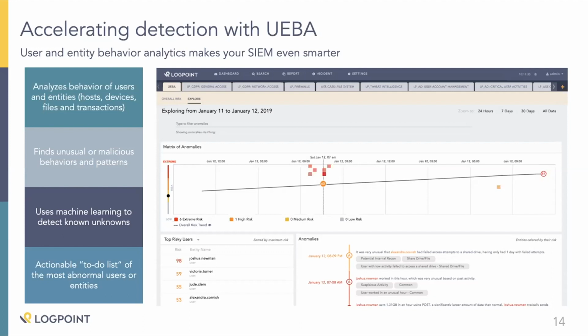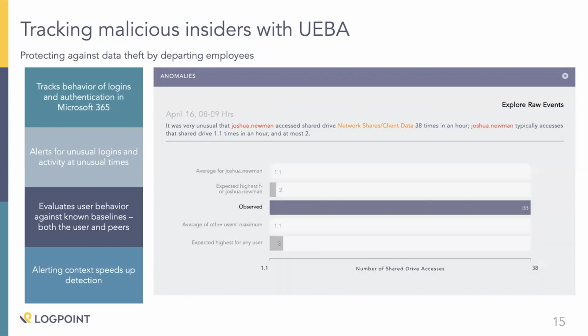And in a general sense, you can consider that UEBA builds baselines of normal activities for users and user peer groups. And this is based on hundreds of different dimensions. An example of how this works in Office 365 is tracking malicious insiders. Let's say you have an employee who's been terminated. You need a way to determine if he's a threat to your organization before he leaves. You can use UEBA to do that.